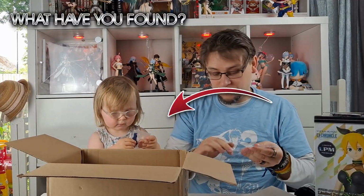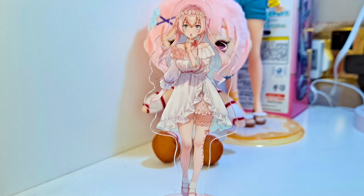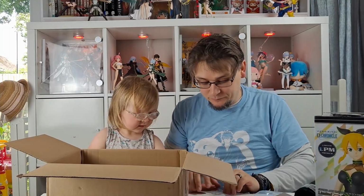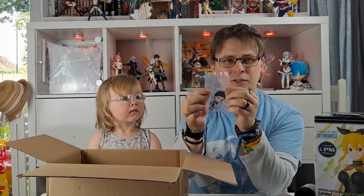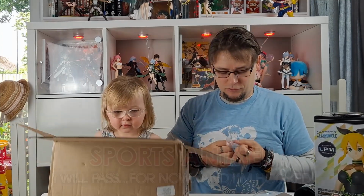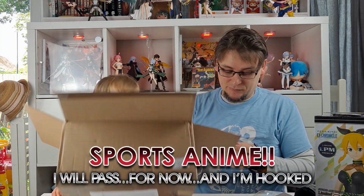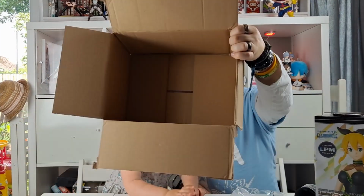And Eve's also found another pixie. We put her in here like this, watch. And there we go. There's the little acrylic stand. And the last bit that Eve pulled out was this little keychain. It looks like one of the basketball ones from Haikyuu, something like that. It might not be that one, but there's a couple of basketball animes. Sports-based animes is not really my thing. And there's nothing else in the box.